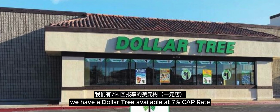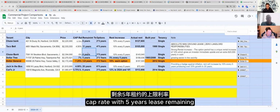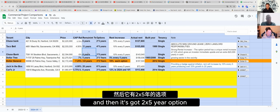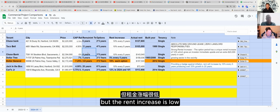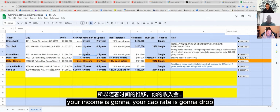We have a Dollar Tree available at a 7% cap rate with 5 years of lease remaining. It's got 2 times 5-year options, but the rent increase is low, so over time, your cap rate is going to drop.